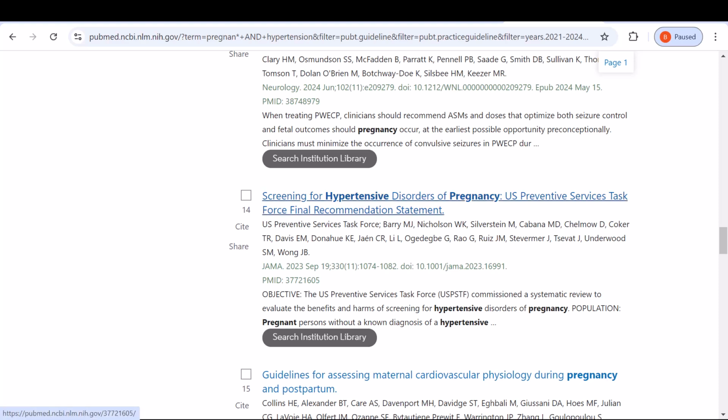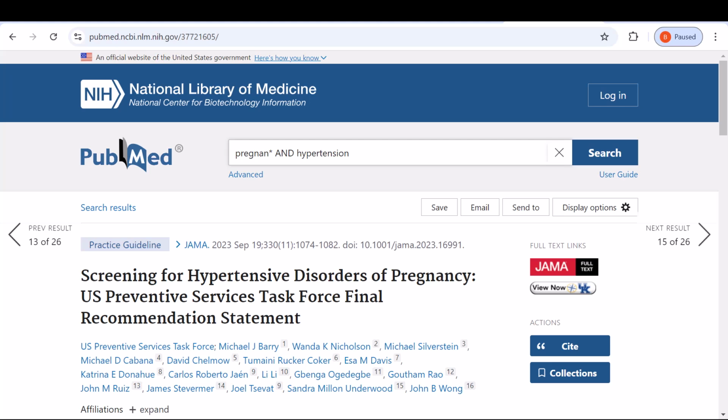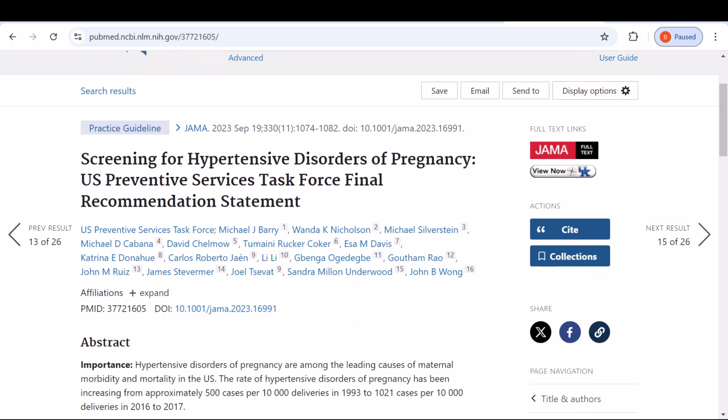So if I click into here, you can see that this button View Now at UK is available. And if I click this, I can see the full text options that are available to me as someone who is part of UK. If I had not gone in from the UK website, this would not be available, and I would really not know whether UK provided access to this guideline or not.